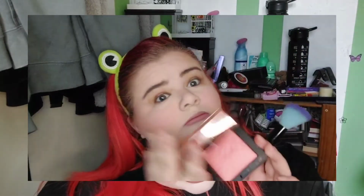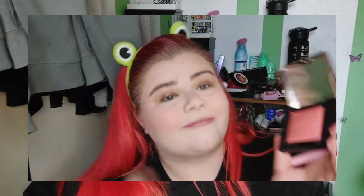But the next blush, let me tell you, I need these in multiple shades. This formula is stunning. I've never had anything from Be Perfect before, but when I saw these on the Beauty Bay website, I was like, I need them. I'm waiting for the highlighters to come back in stock because damn, they look good. And if they're the same formula as the blushes, I'm here for it. So this is the Be Perfect Scorched highlighters. This is in the shade Melt.